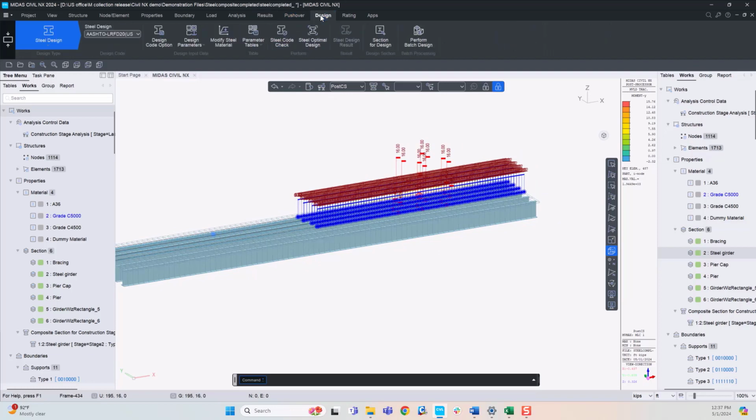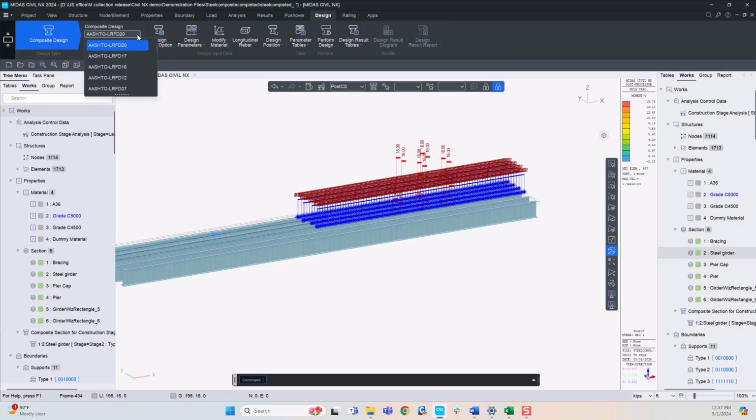Once we are done with this, we go to the design option. Under the design, you have the flexibility to choose what type of design you want to perform, whether it is steel, RC, PSC, or composite design. After selecting that, you choose the relevant code. So we have the updated code of AASHTO LRFD 2020, and the same thing goes with the Canadian standard, that is the updated one. And here I just give the details and then I can perform the design.